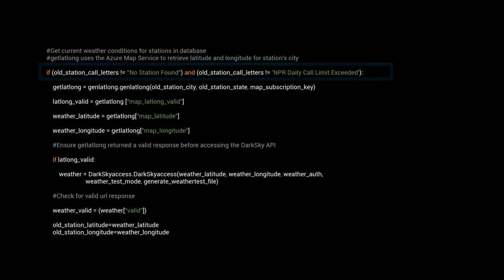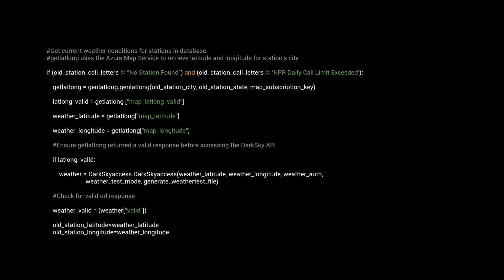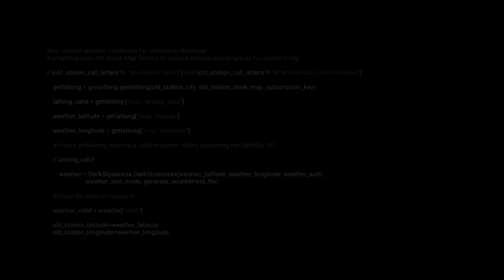First, you might wonder why we're checking for no station found or NPR daily call limit exceeded if we're just starting. The app stores all search history and results in the text file. This creates stateless operation where our app does not have to remember such details during a user session. We simply skip over those records and will reuse the code later in our app for new stations.